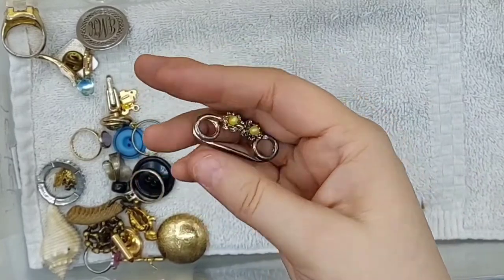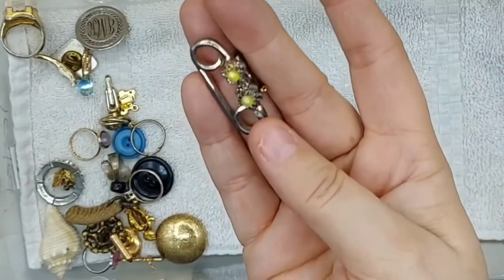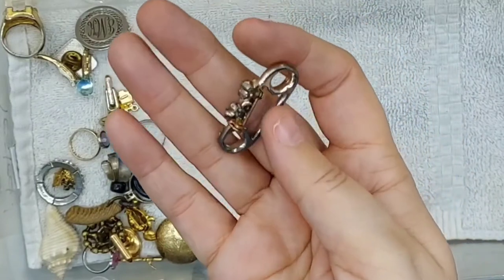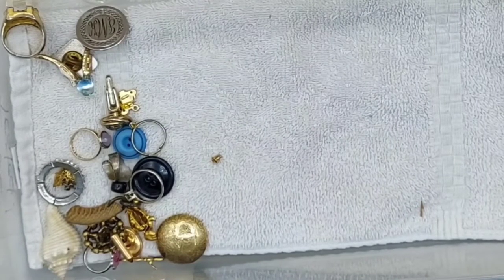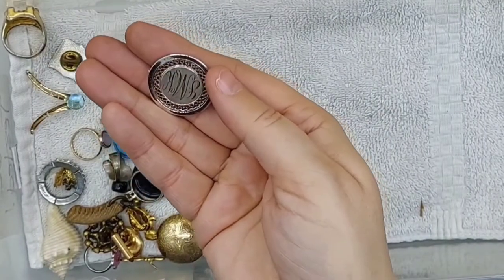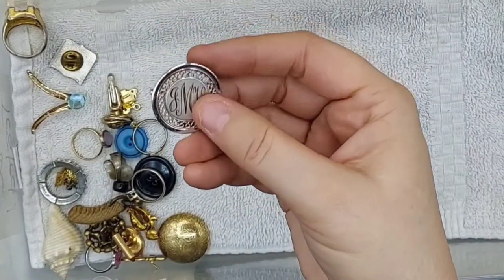This one's beat to heck. But it looks like a safety pin with little flowers. But it is pretty beat up. No name. Craft lot it is. Here's someone's initials. JMK. So if you're JMK and you want this, let me know.